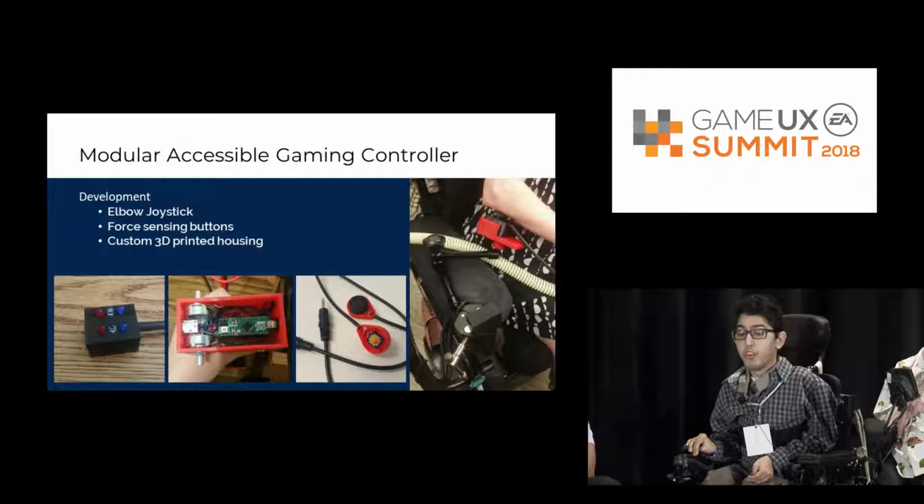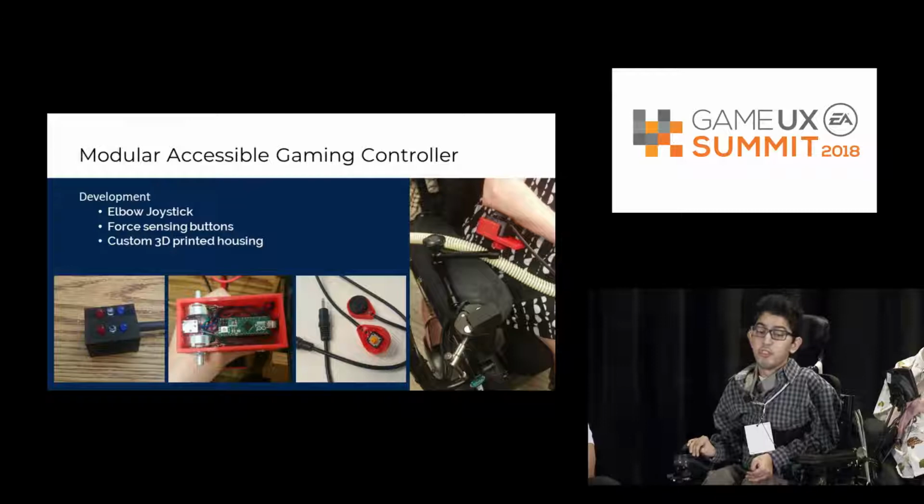Unfortunately, the elbow joystick didn't work as a reliable solution after going through the testing process, because as you can see, each wheelchair is designed differently based on the user's needs. So fitting the elbow joystick in a place that would work every day wasn't a very reliable solution. So she switched to the lip sync, and she's able to play very well.